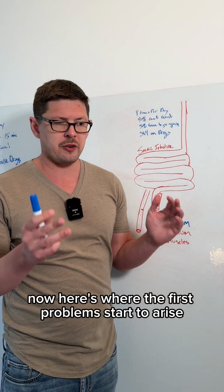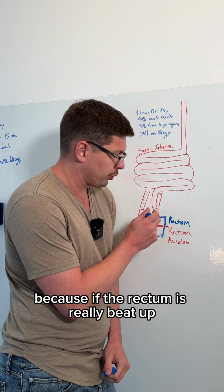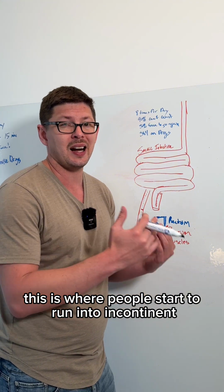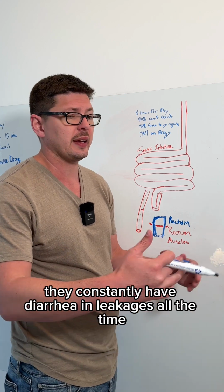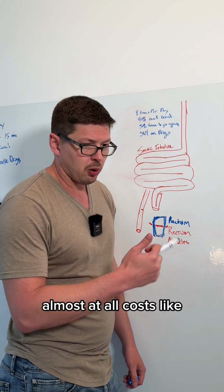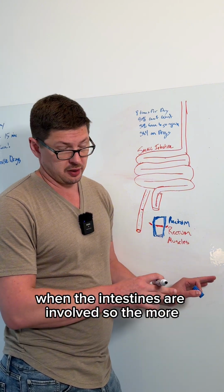Now here's where the first problems start to arise. How inflamed is the rectum? Because if the rectum is really beat up and they have to cut close to the muscles, this is where people start to run into incontinence issues, where they can't hold their stool in and they constantly have diarrhea and leakages all the time. We want to avoid cutting into the muscle almost at all costs. Nothing good ever happens from cutting into muscles when the intestines are involved.